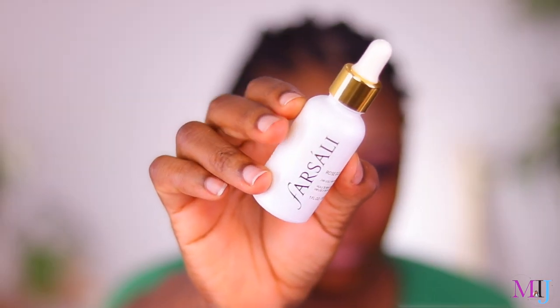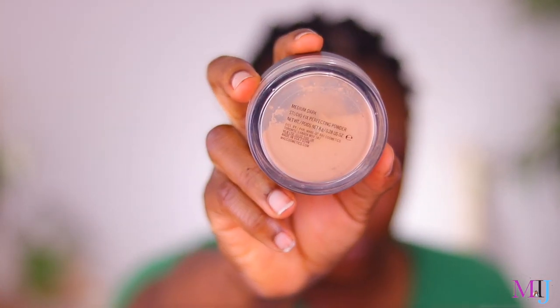I went ahead and I did my base, and for my base I used the Juvias Place I Am Magic foundation in the shade Malawi. But before that, I went ahead and used the Fasali Rose Gold Elixir as a primer. I've actually been liking this, guys. It's really nice and moisturizing, and I also went ahead and I set it with the MAC Studio Fix powder.